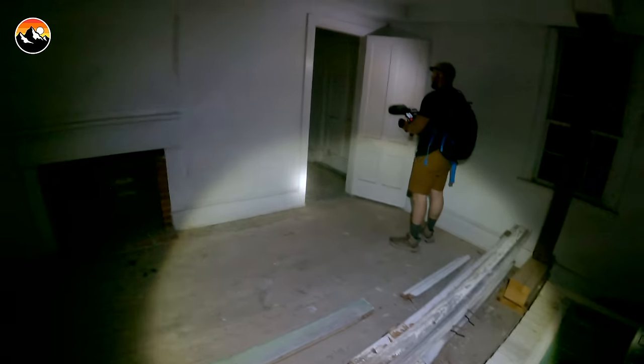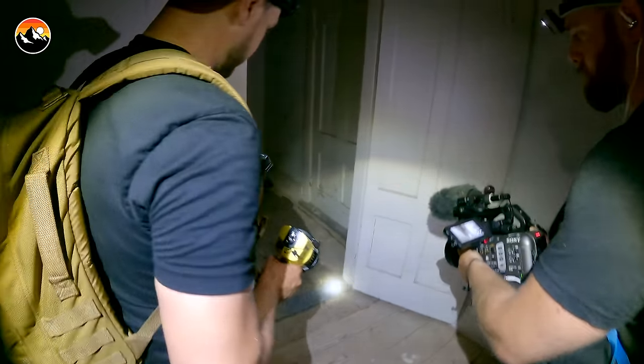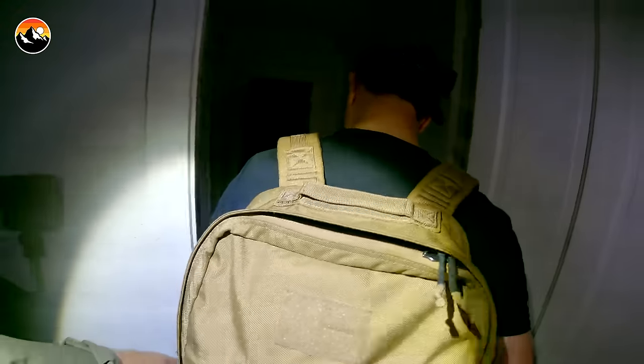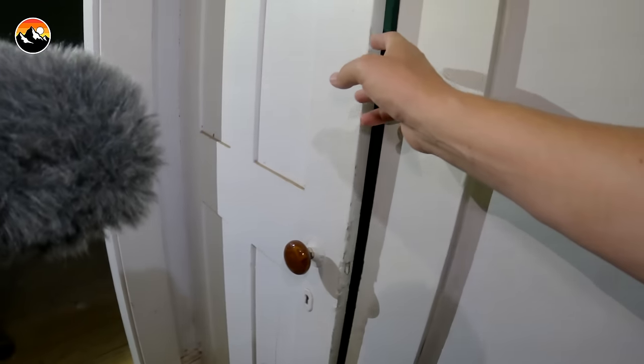What happened? It was like someone was there, like a leg was right there. A leg? Yeah. No kidding. I got it on my GoPro. I'm not gonna check the GoPro right now. It was like someone just ducked right back in here, in this little closet. They just went in there. Something. I just saw something through the floor.